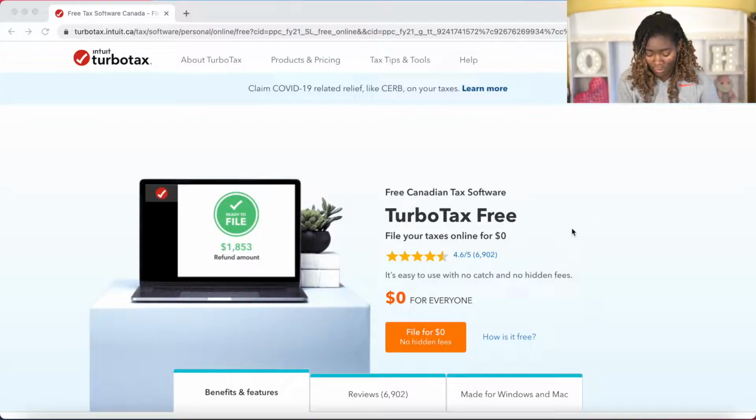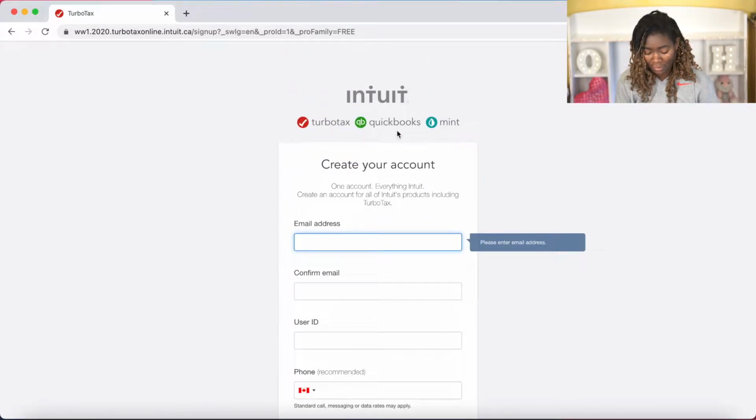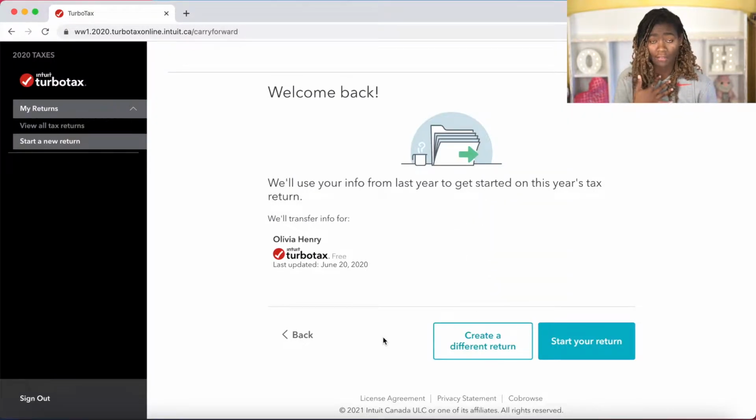So we're just on the TurboTax website. And then here it says file for $0. So I'm going to click that. If you don't have an account, you're going to create an account. But as you can see, TurboTax is affiliated with QuickBooks, so I just use my QuickBooks login for TurboTax. I'm just going to do that real quick. When I first log in, I've used TurboTax in the past to file my taxes. I used it last year for the first time. And so it's saying that it will use my info from last year to get started on this year. I assume like my name, address, social insurance number, it has all of that already, so I won't have to enter that. So I'll let it do that.